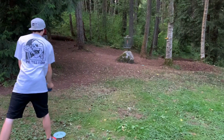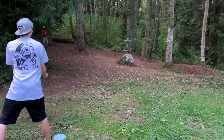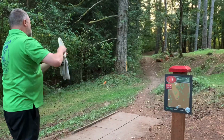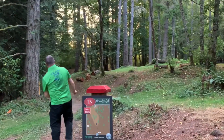Just left, a little low, though. Might look for a 2, just a little bit low as well. But it sat, that's fine. A couple drop-in 3s there.